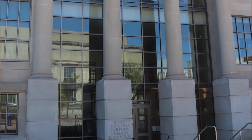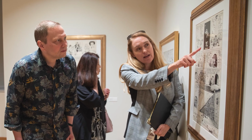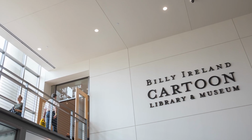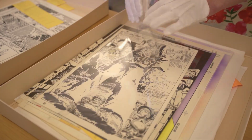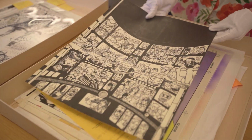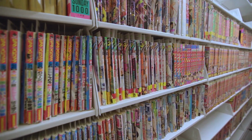The Ohio State University Billy Ireland Cartoon Library and Museum is the world's largest collection of cartoon and comic art. It's named after the Chillicothe native who drew editorial cartoons and spot illustrations for the Columbus Dispatch between 1908 and 1935. Established in 1977, the library's collection now spans more than 3 million pieces.